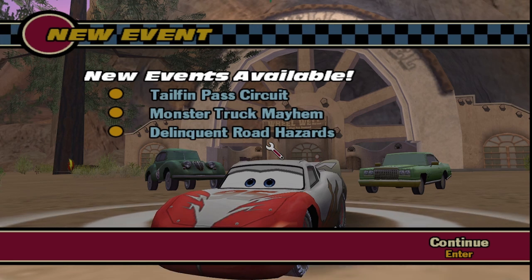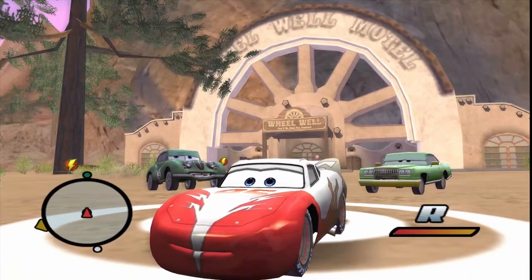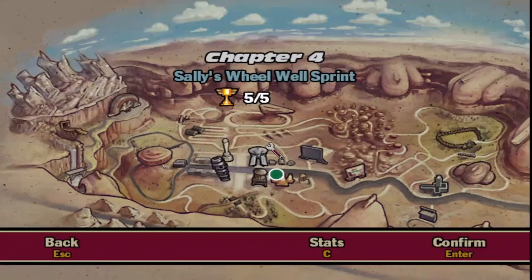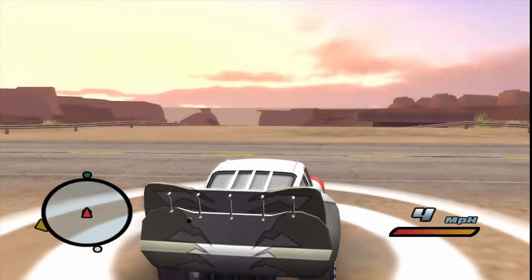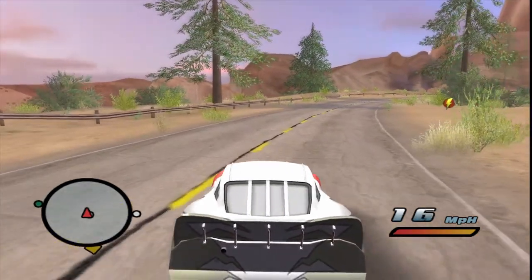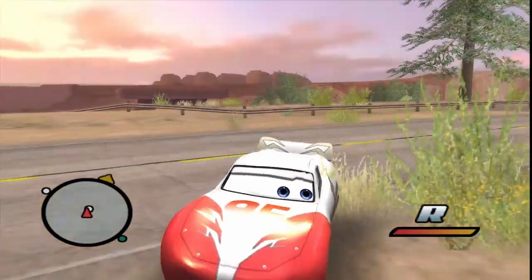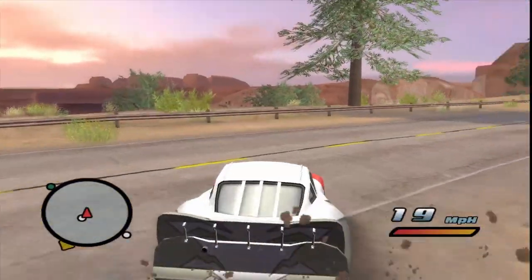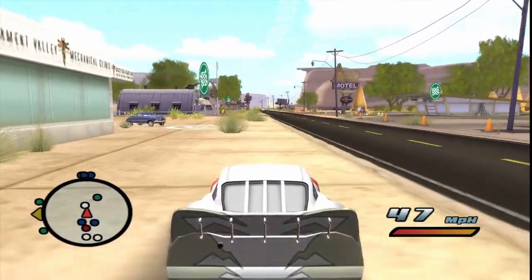Tailfin Pass Circuit. Monster Truck Mayhem and Delinquent Road Hazards. That seems very interesting. But, Doc's Checkup was the one that's next, right? So I think I'm gonna go do that one. Sorry guys, I have a doctor's appointment. Doc's Checkup. Here he is.